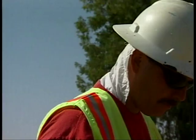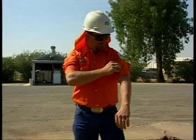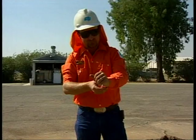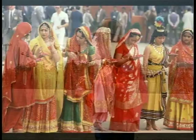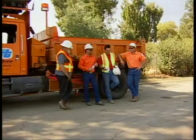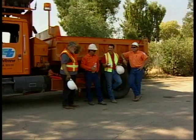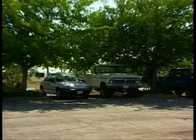Wear a wide-brimmed hat with back flaps or a bandana and full-length clothing when the weather permits. Remember that people in many countries around the world customarily cover up when they're outside. Drink plenty of water to help stay cool. Seek shade in the middle of the day whenever possible. Try to take breaks in the shade. It's interesting how we are so careful to park our cars in the shade, yet we forget to protect ourselves.